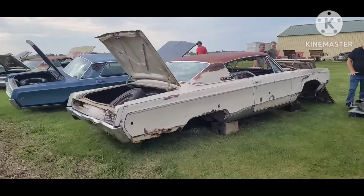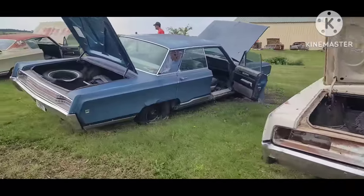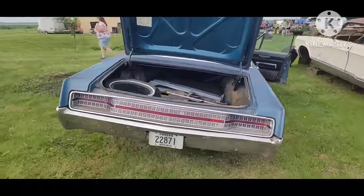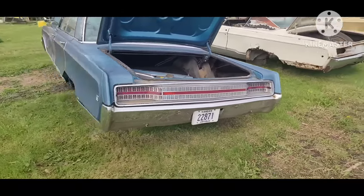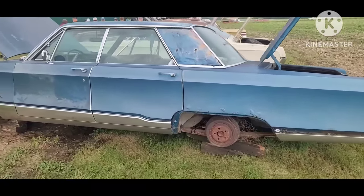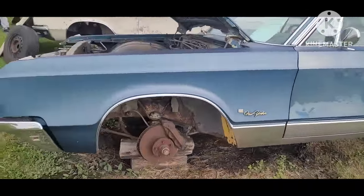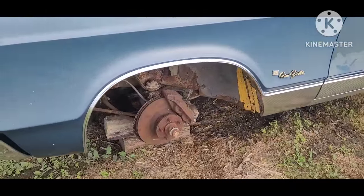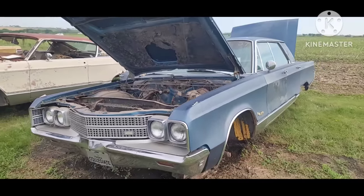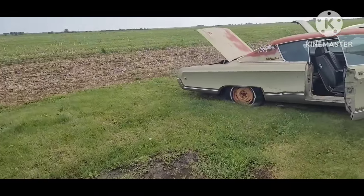67 four-door hardtop, 68 New Yorker two-door hardtop, and a 68 New Yorker four-door hardtop. Low number antique plate on that one. That car's real similar to the old Newport that I had. Same color and everything. Factory disc brakes on that. Those are the dual piston type. A lot of good parts on that one if somebody's restoring one.